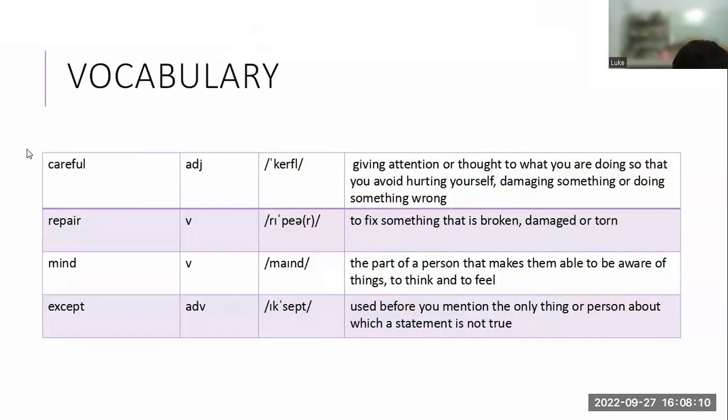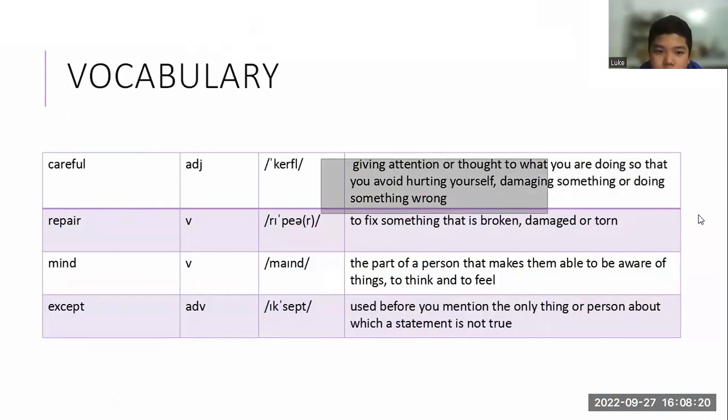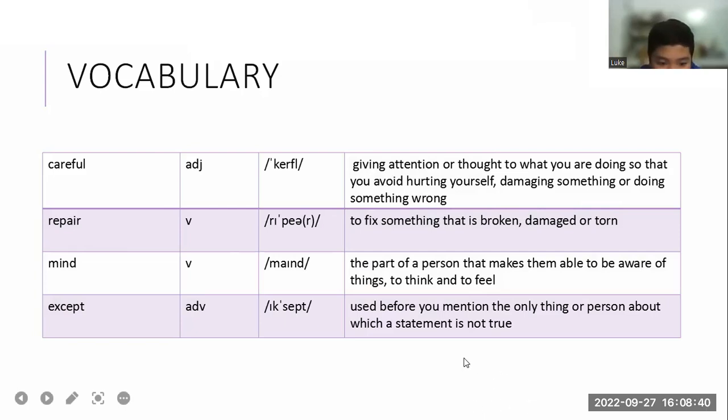First, we have here, careful. That means giving attention or thought to what you are doing so that you avoid hurting yourself, damaging something, or doing something wrong. Then when you say repair, this means to fix something that is broken, damaged, or torn. Mind means the part of a person that makes them able to be aware of things, to think, or to feel. Then except, used before you mention the only thing or person about which a statement is not true.